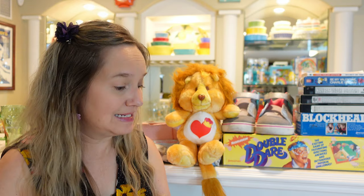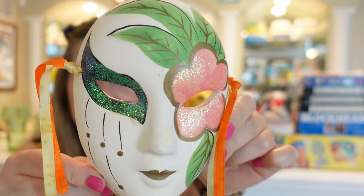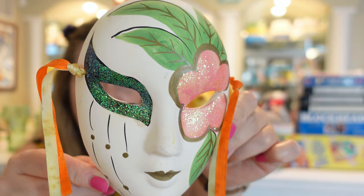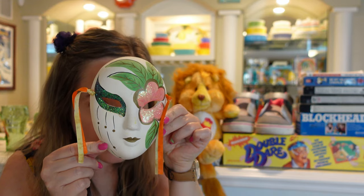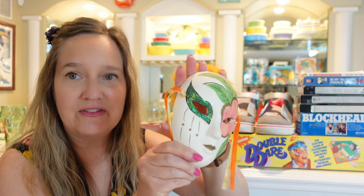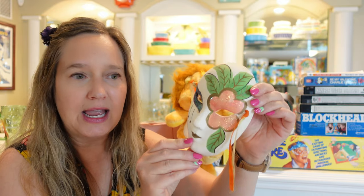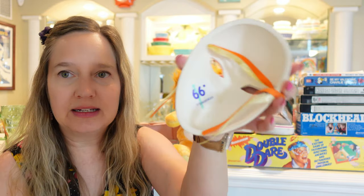Speaking of creepy things, who remembers these masks? We used to put these up on our walls to decorate our rooms back in the 80s. I have no idea why, but we thought those were really cool back in the day. Who had one of these? They're made of ceramic. And I found this one at the Goodwill, and it was 99 cents.